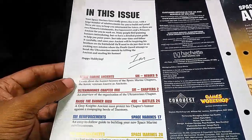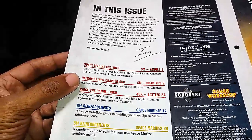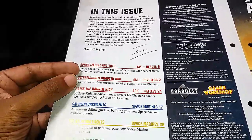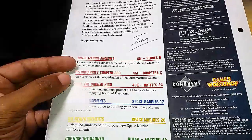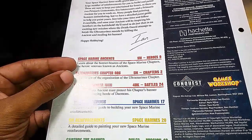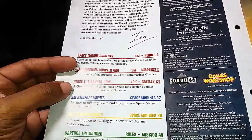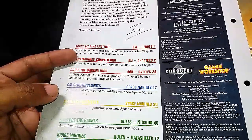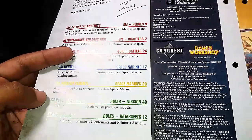So this issue, let's have a look. We've got our Space Marine Ancients. We're going to get some information. Ultramarines Chapter Organization. So maybe they're going to show us how to build or have something to model our builds on when it comes to building an army. Just kind of structure, I should say. We've got Raising Banner High, Grey Knights, interesting. We've got the build, we've got the paint, we've got Capture the Banner. Oh, that makes a bit more sense now. Now you've got an ancient.